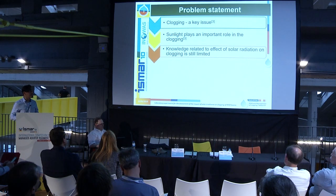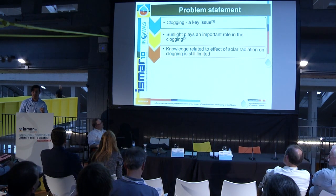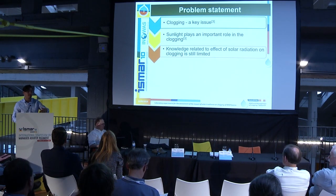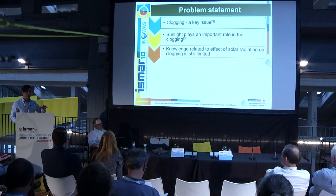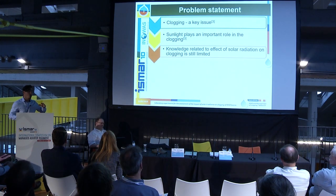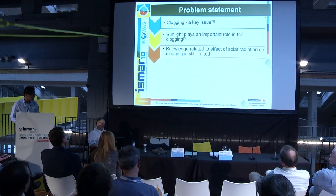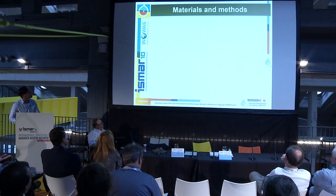But the question, and where we didn't see much literature, is how specific is this effect? With an increase of so much radiation, how much increase in clogging are we talking about? We wanted to take our first step into this topic and see this general view, and then continue to a second phase, which is what I explained here.